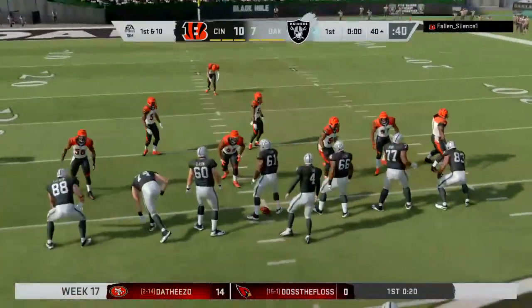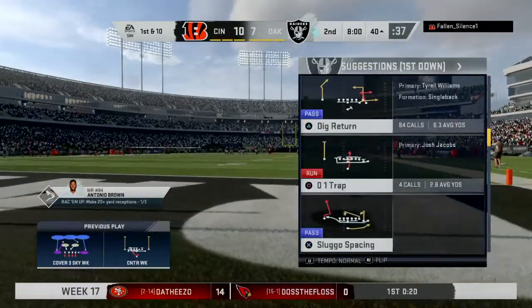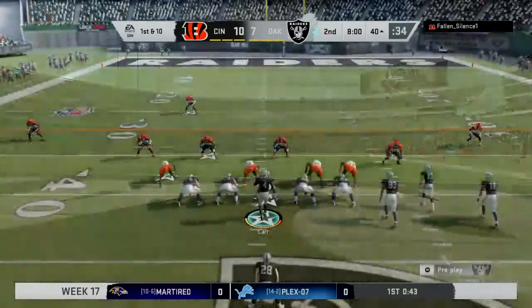So they'll come up in Bengals territory now with a 1st and 10 right at the 40. 10-7 our score after one right here on EA Sports.